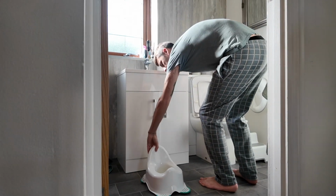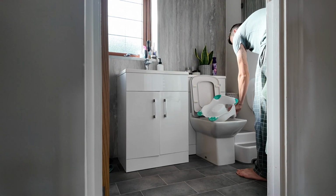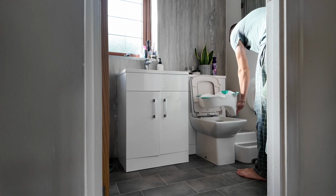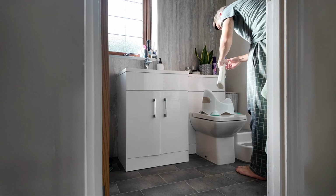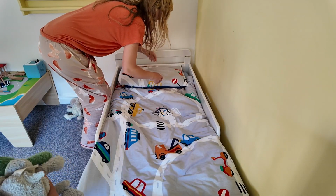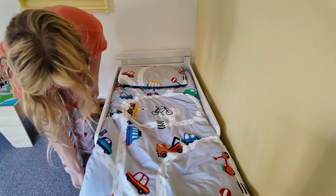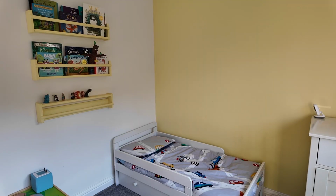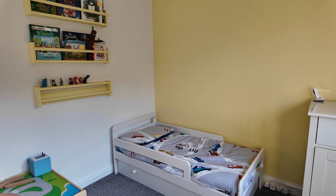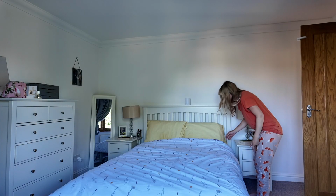We try and also make sure that we all do use the toilet first thing in the morning. Our eldest is mostly dry at night because he's 4 now. He does still wear a nappy to bed, but that is more of a safety blanket. But he's usually dry, so he will need to use the toilet. And also Jasper is potty trained too, so we encourage him to try and do a wee first thing in the morning, and that's just a really good productive start to the day for us all.